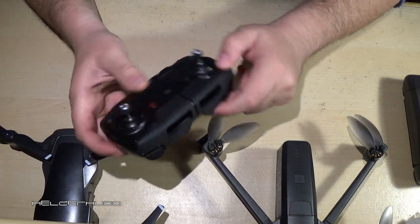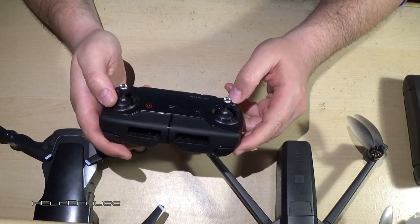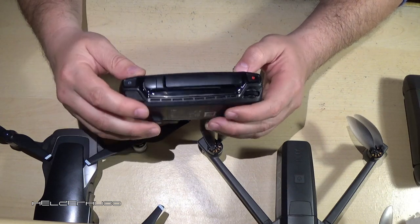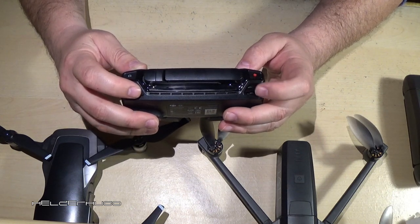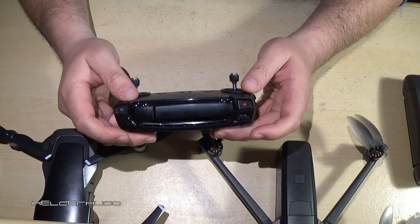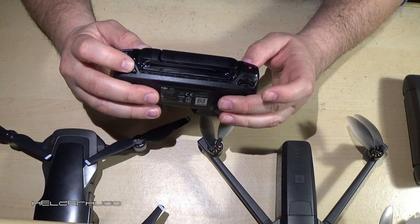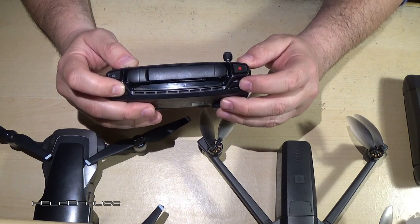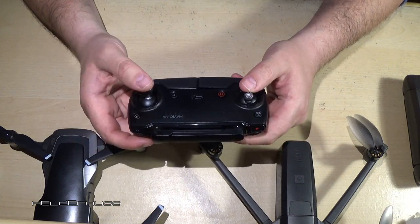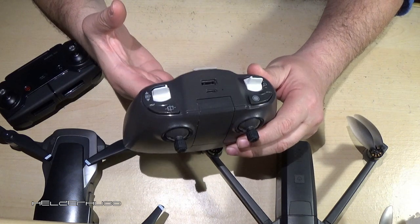This controller doesn't have a screen like the Mavic Pros and Mavic 2, but it's okay. It lacks this wheel to control the gimbal, and it doesn't have the wheel to control the exposure and all that. But by pressing this button at the same time, we can roll this and control the exposure. The Parrots don't have that wheel. I missed that on here.